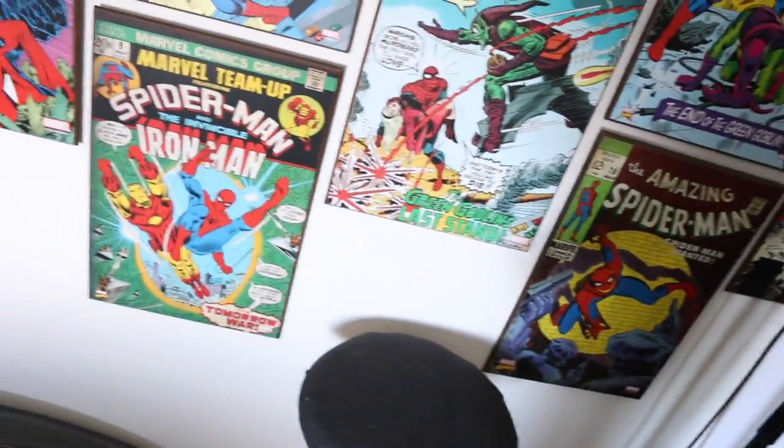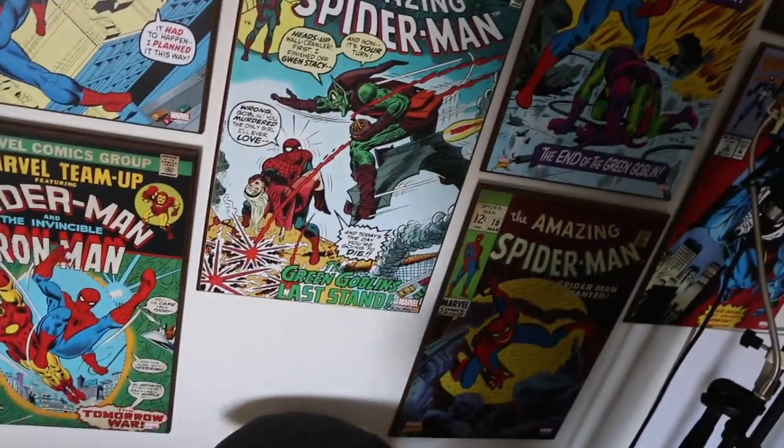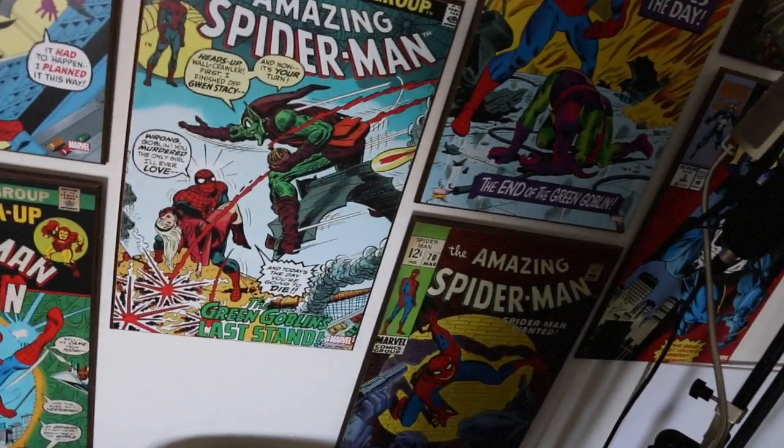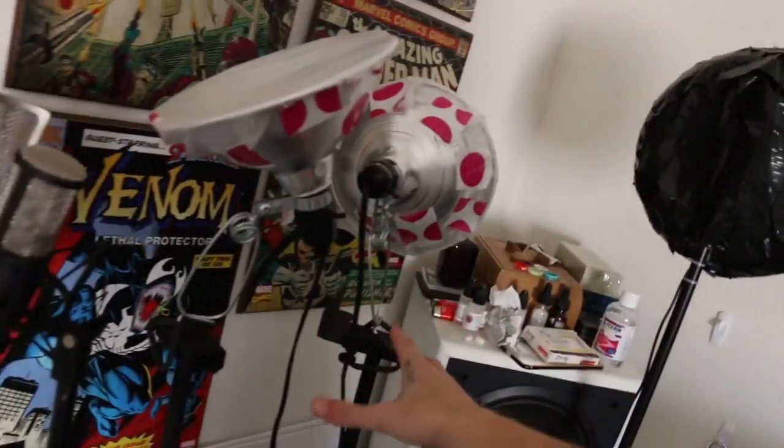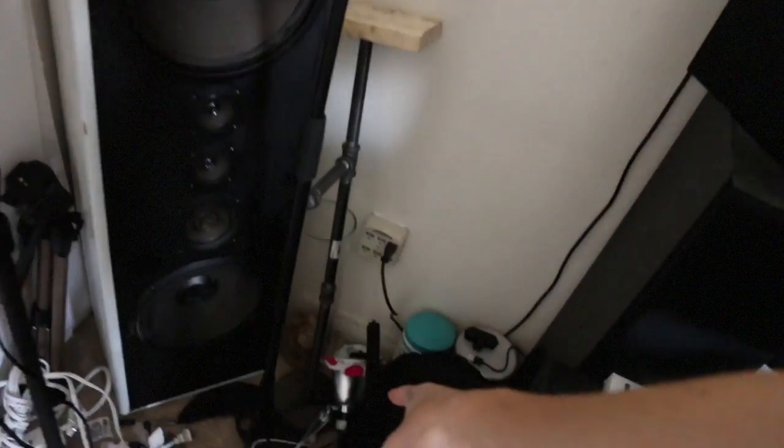I actually made this stool, or mostly I upholstered the stool. I got the stool for like $2, and I bought some fabric for it and whatnot. These are my studio lights, and this one down there, if you can see that, it's part of it. So those are my studio lights.